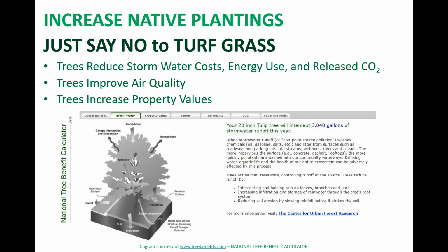Where stormwater runoff is concerned, remember that urban stormwater runoff washes chemicals, oil, gasoline, salts, etc., and litter from surfaces such as roadways and parking lots into streams, wetlands, rivers, and oceans. The more impervious the surface, the more quickly pollutants are washed into our community waterways. Drinking water, aquatic life, and the health of our entire ecosystem can be adversely affected by this process.